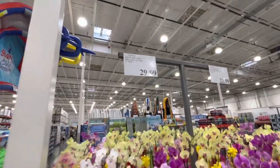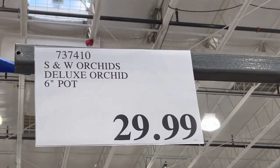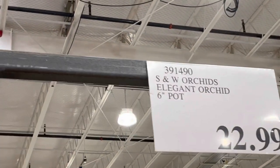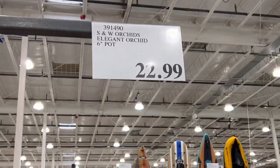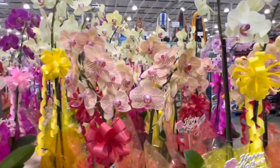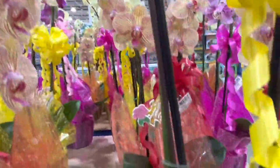Take a look at all of these beautiful orchids. And look at who supplied them, S&W Orchid Nursery. If you guys didn't watch my video of S&W Orchid Nursery, definitely check it out. They have probably the biggest orchid nursery here on Oahu. Look at how pretty these are.